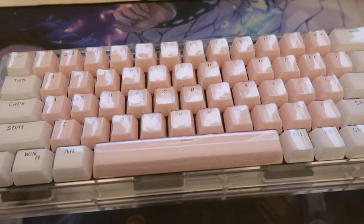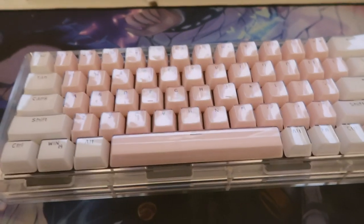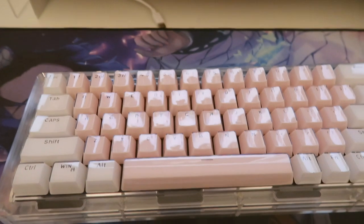I like detail and so far it's kind of disappointing. Which is a bummer because I was looking so forward to having these. But 3 out of 5.